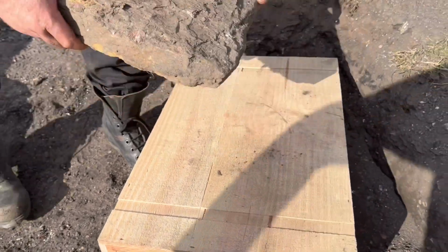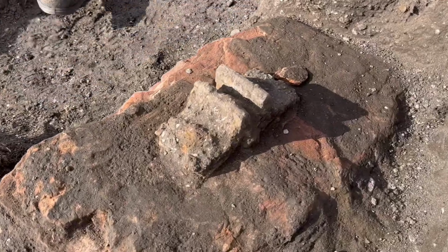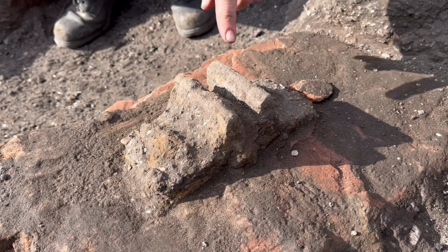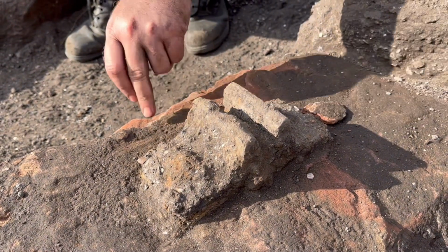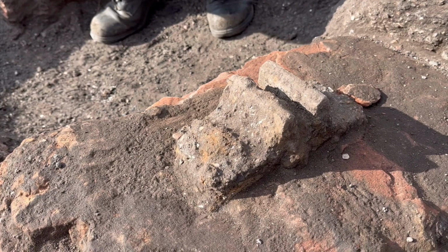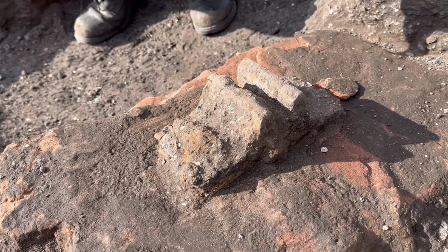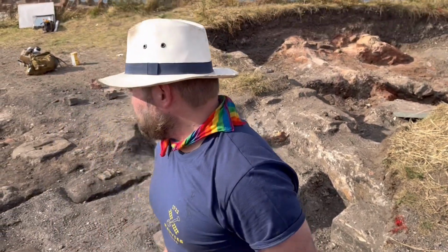We have underneath here, coming in at number 1, ta-da! We have the most beautiful in situ cast iron chair, jaw intact, both iron pins. You can see it beautifully sat on its sleeper block. Absolute pièce de résistance of this trench so far. Absolutely, if you're into that type of thing, that is a very beautiful rail chair.